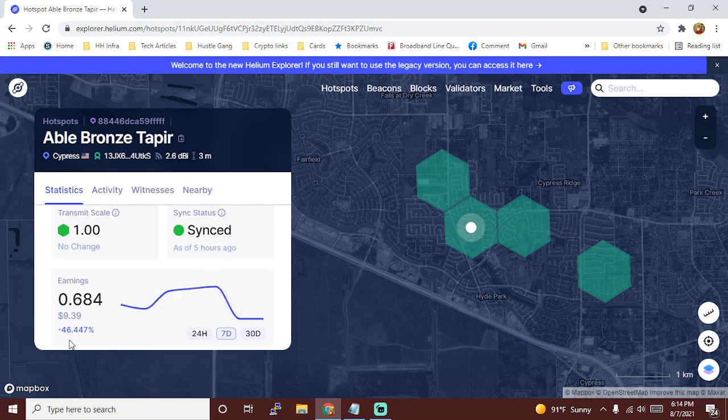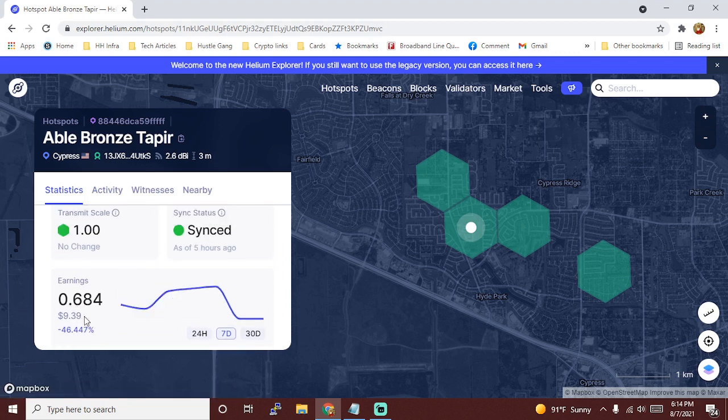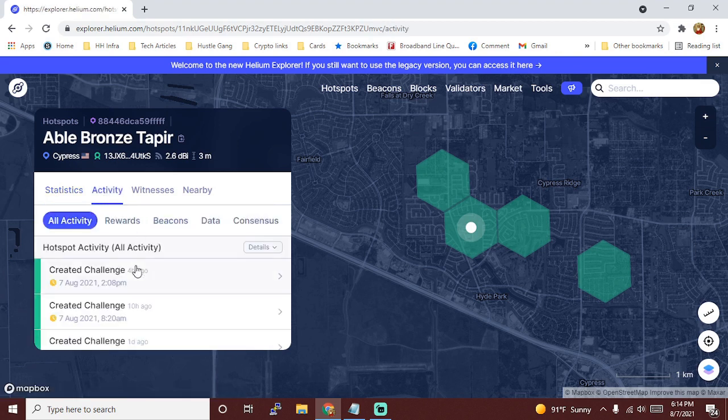Synced as of 5 hours ago, that's all good. HNT earnings over the last 7 days: we made 0.684 HNT, or $9.39. So we've been kind of dead in the water the last couple of days.